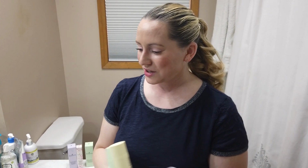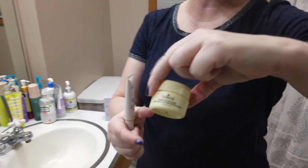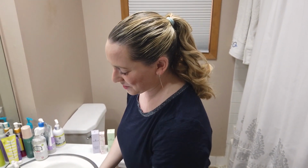Boscia for me is pretty hit or miss for the most part. Some of their products are totally holy grail. Their original beauty balm was awesome. Their new beauty balm, not so much. But I guess for Boscia, I just have to try them all. I do have a couple of their products on my table here. And their peptide eye cream, not a huge fan of the jar, but I love it. It's great. So anyway, those are my thoughts on Boscia.